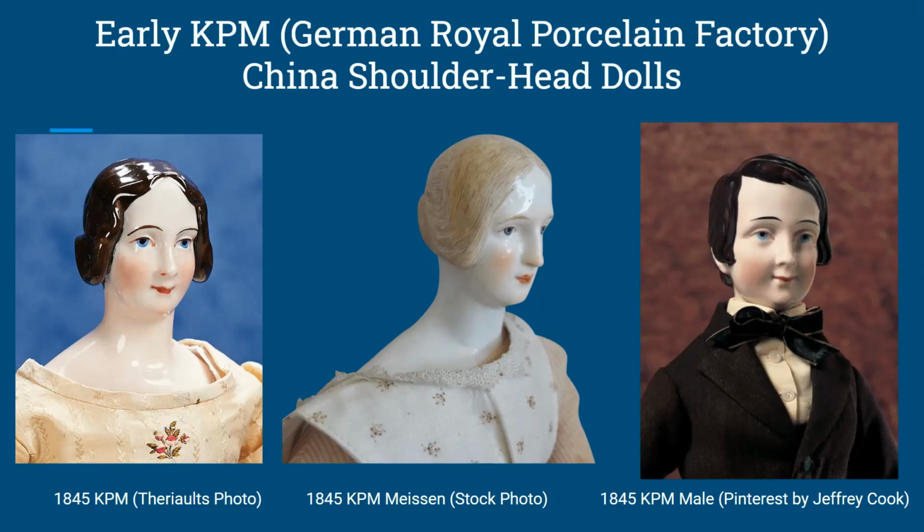Ladies of leisure and girls in wealthy homes wanted figurines that were pleasing to behold and were more suitable to bring out of the cabinet to hold, dress, and to be admired for special occasions. By 1845 to 50, porcelain dolls intended as toys were on the market. These included China shoulder heads and all porcelain bathing dolls, commonly referred to as frozen Charlottes or frozen Charlies.